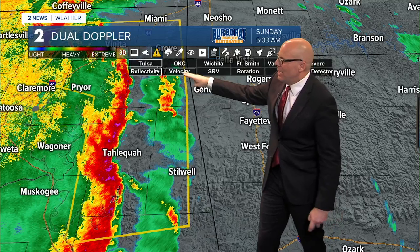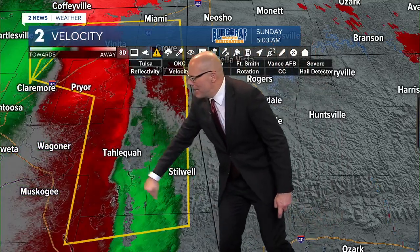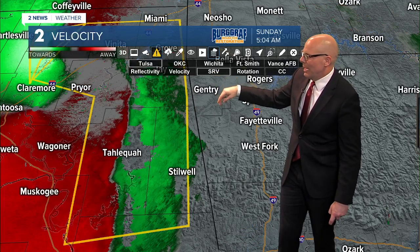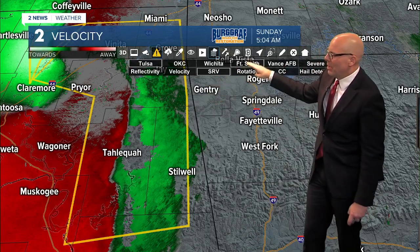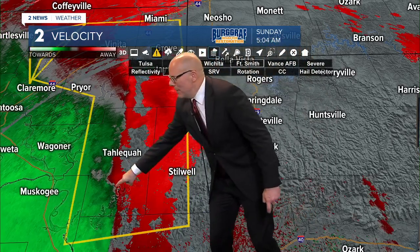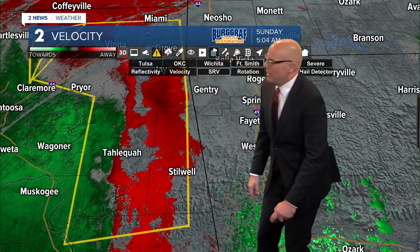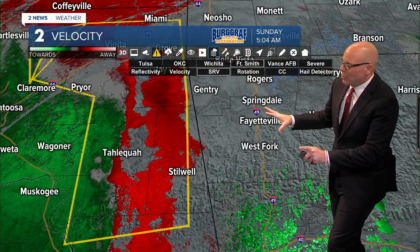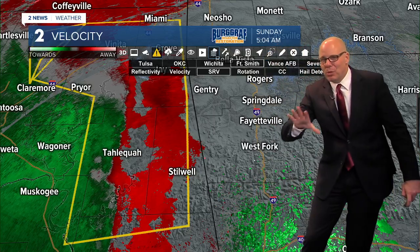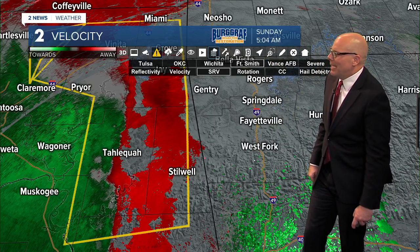Let me pull up the velocity data real quick. Again, maybe a hint right there of perhaps some circulation. Let's switch this over to the Fort Smith radar. That'll give us a little better picture here, a little bit closer. Again, maybe a little hint here that we're trying to get a little circulation to possibly develop, but nothing right now to trigger a tornado warning. But still got to watch this area here, parts of Cherokee County. There's a little broad area of circulation within that line that we're just keeping an eye on.